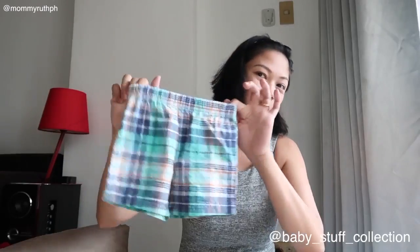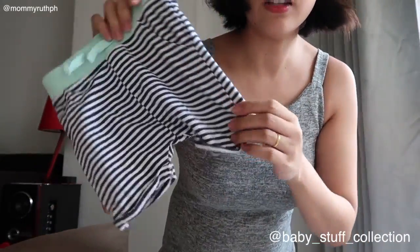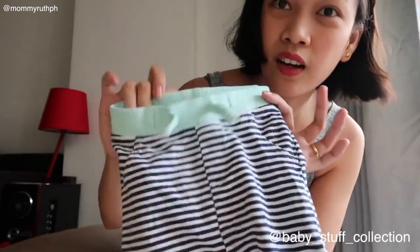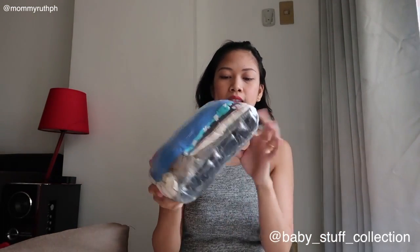And another one right here from Carter's, 12 months. So diba? May plaid na siya for his shorts. This one naman, ang brand niya is Justbaby. Pero I like it. Parang napaka-comfy niya, lalo na summer ngayon, di ba? So, it's made of cotton and I like the colors. So, another shorts.